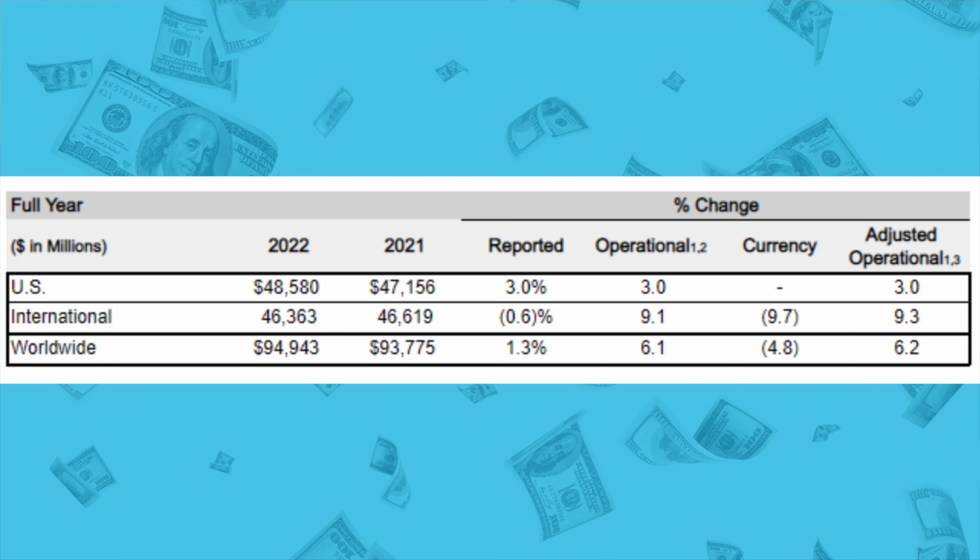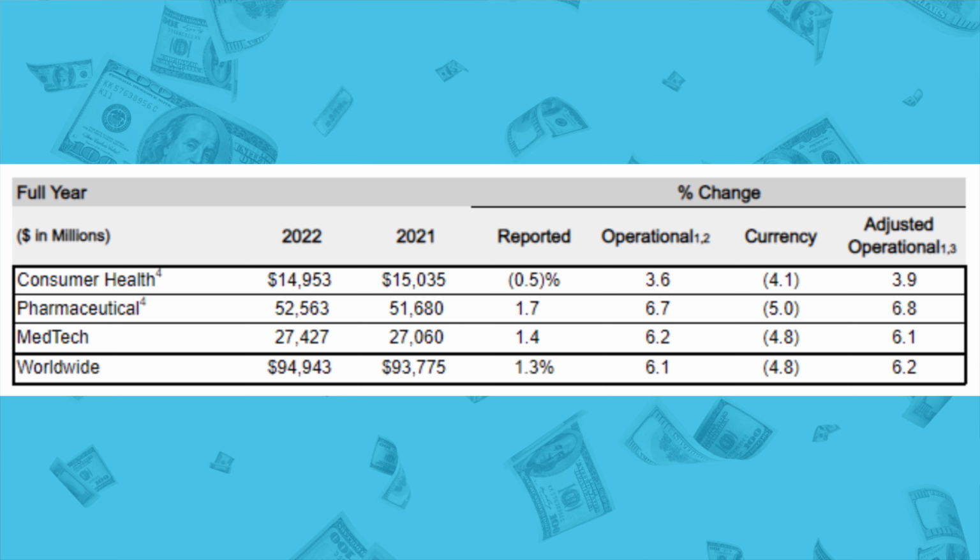The breakdown of sales between the US and international are quite close, with the US accounting for 51.1% of total sales. Next, let's take a look at the breakdown of sales by sector, looking at those three segments that we looked at. The consumer health segment generated $14.95 billion of total sales, which was a 0.5% decrease year over year. The pharmaceutical segment generated $52.6 billion, which was an increase of 1.7% year over year. And medtech generated $27.4 billion, good for an increase of just 1.4% year over year. On an adjusted level, which means taking out the foreign currency, all three segments actually grew in 22.